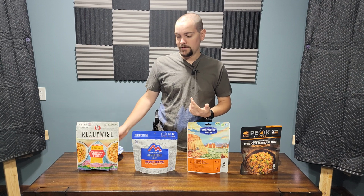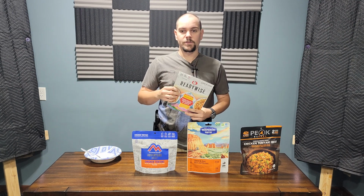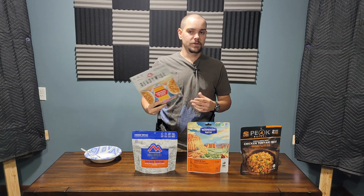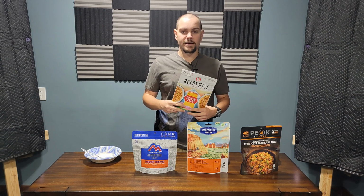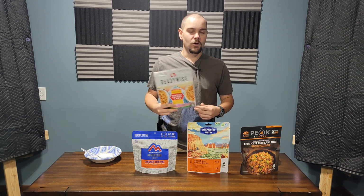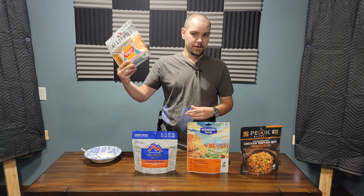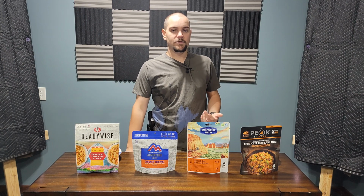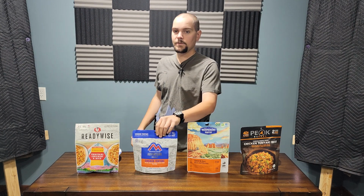The first meal we have here is the Readywise Adventure Meal in Teriyaki Chicken. This comes in at 2.5 servings for this container size. One serving is 250 calories and 12 grams of protein. If you eat the whole package, you're sitting at about 620 calories and 30 grams of protein. All of these meals, by the way, were purchased at Sierra Trading Post, and this one there came in at $4.79.